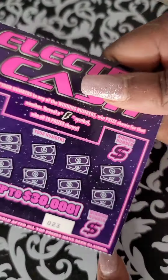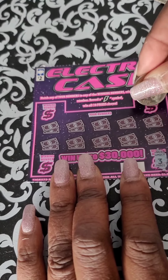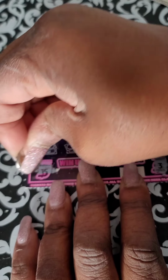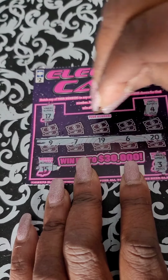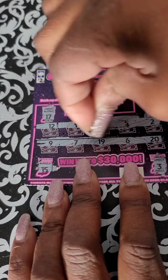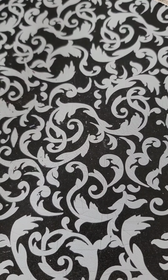There's always the next one. Let's see what this one is. Another Electric Cash, y'all know, lightning bolt, win all 10 prizes. Ticket number 23. And the winning numbers are 3, 4, 17 and 15. So let's see if we get any of those numbers. 3, 4, 15, and 17. Nope, not on that line. Let's see up here. We ain't even get a lightning bolt. 2, 5, 18, 1, 12, 9, 7, 19, 6, and 20. No, that's a loser, you guys. Not cool, but it's all right.